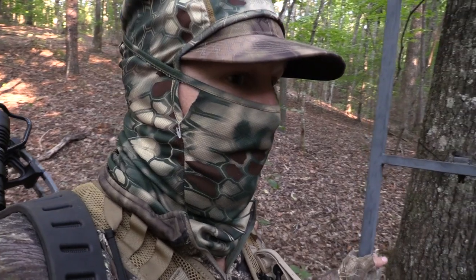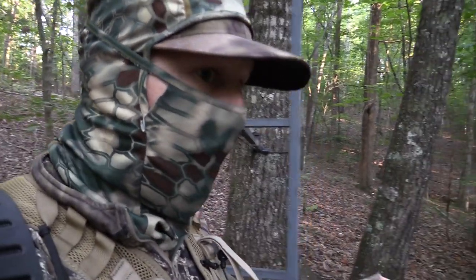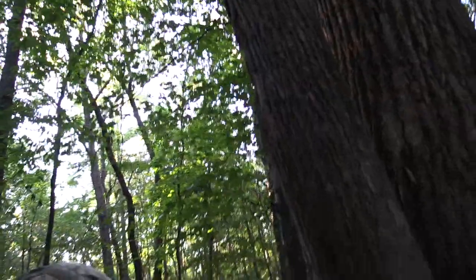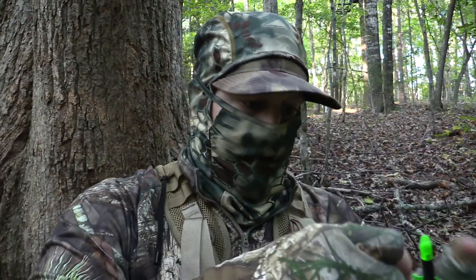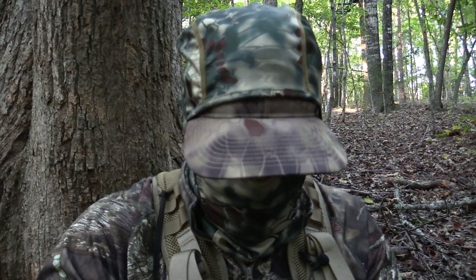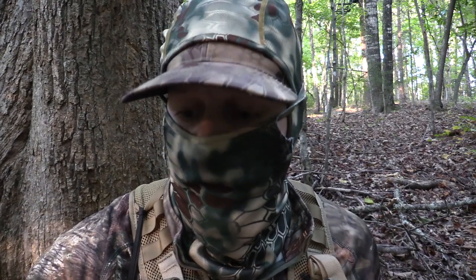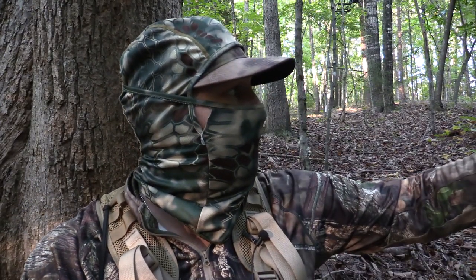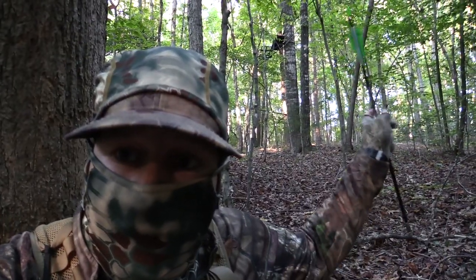All right, change of plans, guys. I think I'm gonna try to climb the deer stand. No, I'm not gonna climb it. I'm gonna get right down here. Deer, they were literally walking right down this little hole, this little gully right here in front of me. I mean, the stand's just right there behind me. You guys probably see it right at the tip of my arrow right there. That's the stand we were at.